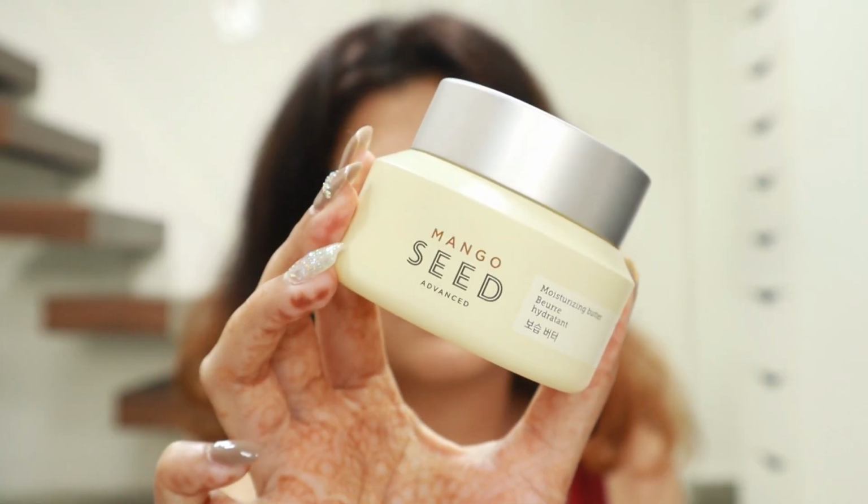The next thing I got from Face Shop is the Mango Seed Moisturizing Butter. Now my skin is becoming really dry because it's winter, and I did not have a very thick moisturizer. I have got one more moisturizer, but one is not enough. I need a backup, so I got this one, and this is so thick.